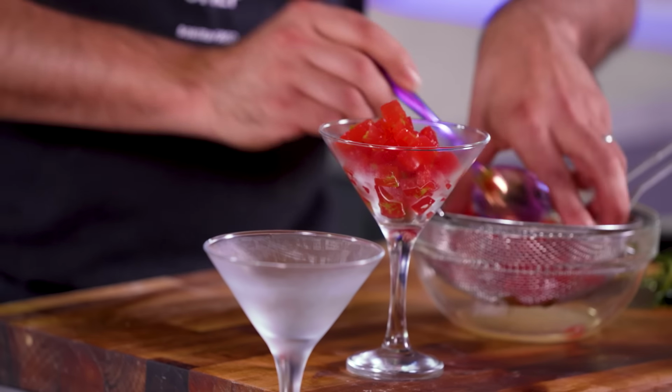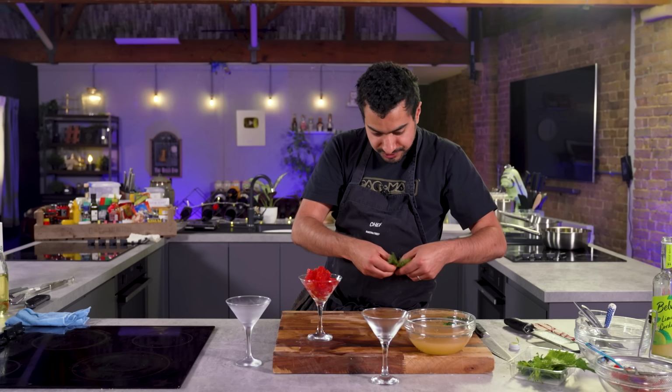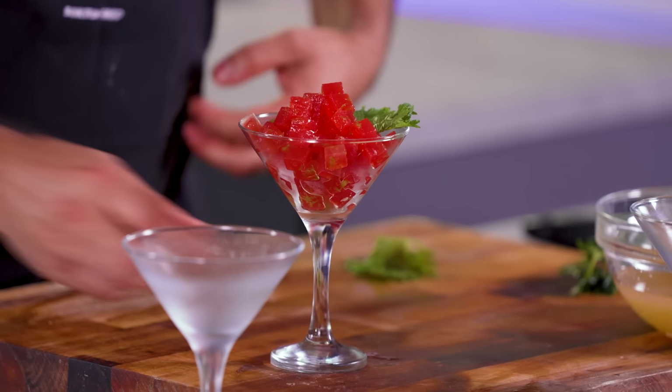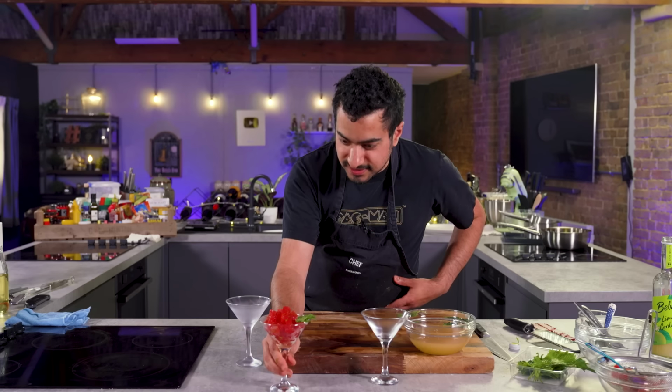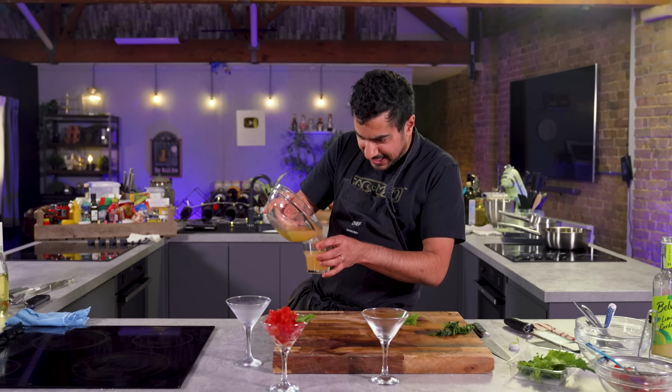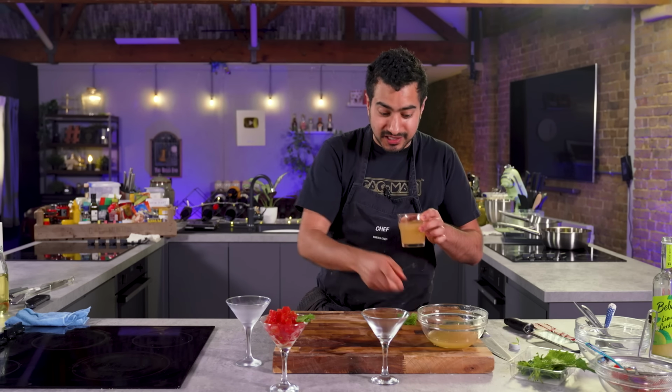And then wow. For garnish, just a little bit of a frill of some shiso on the side. Oh, chef. And that is vodka and lime watermelon. And then the chef's perks. You get a watermelon infused cocktail for free.